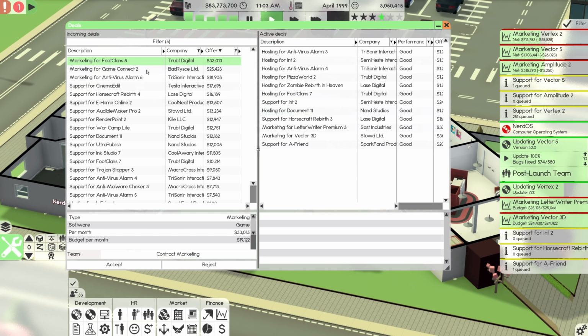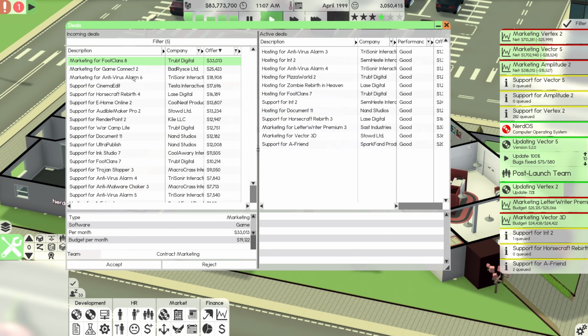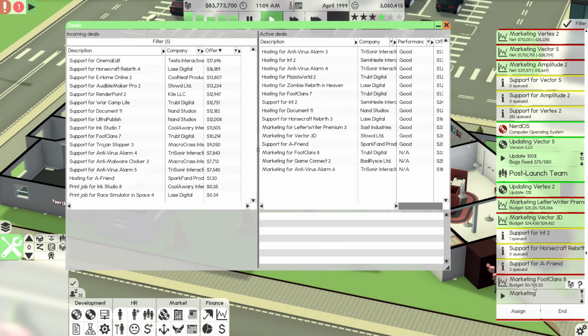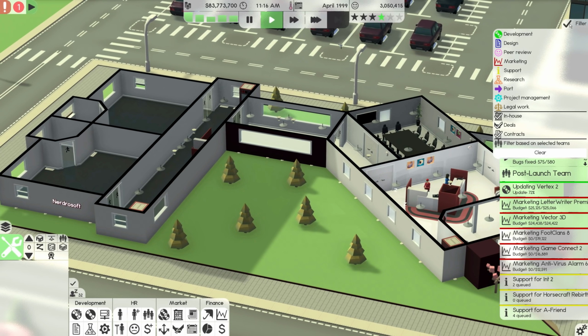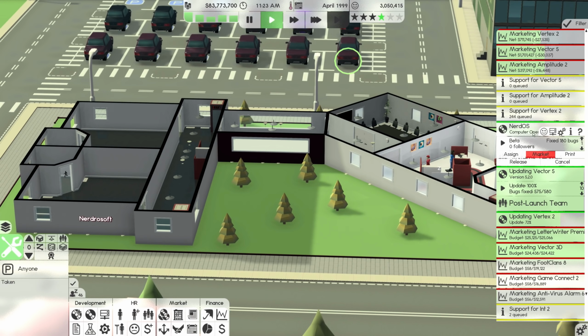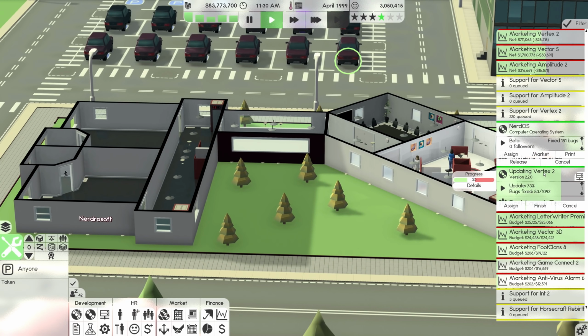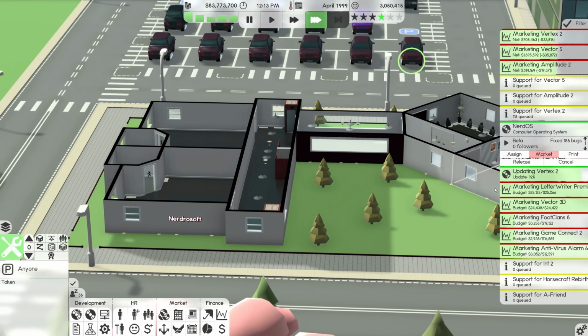Having a look in here, we have some marketing tasks to take up as well. I'm going to take a risk on these guys. I'm going to take all 3 of them and give them to my contract marketing team. And we'll move these guys just up so they're organized a little bit. Now, something I realized is I can actually hide all the deal stuff on the right side of the screen. And eventually I'm going to want to do that. But for now, what I'm going to do is I'm going to push out this update for Vector 5, and Vertex 2 is going to take a bit of time. So we're not going to stress too much about that.